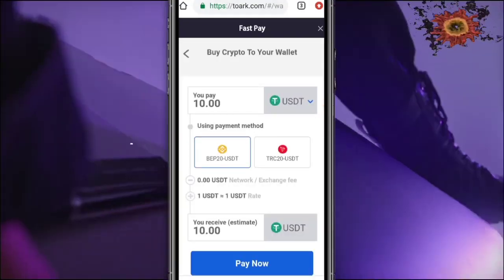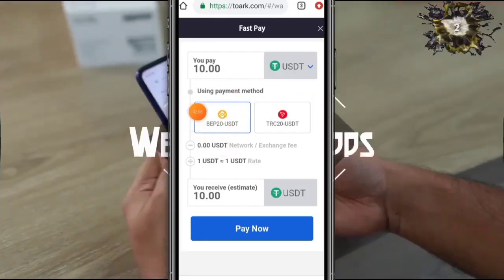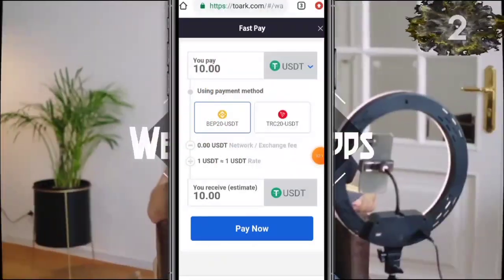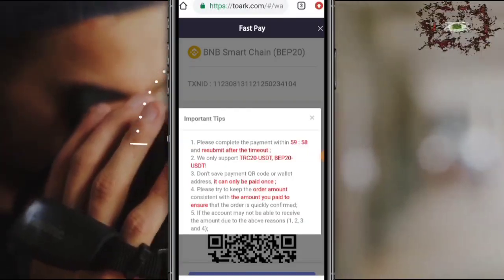and then it will send you to this place. So we are using the BEP20 USDT. So you need to use this one, right? You need to use the BEP20 USDT right here. So after selecting this one, just click on the pay now. So let's click on pay now, and it will go to this page.